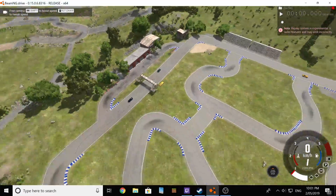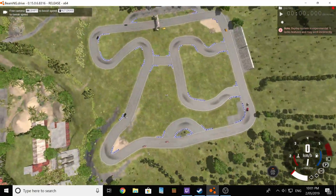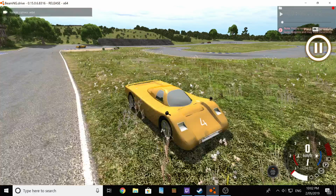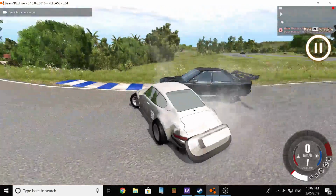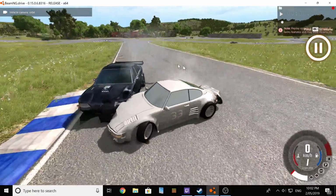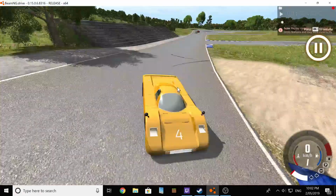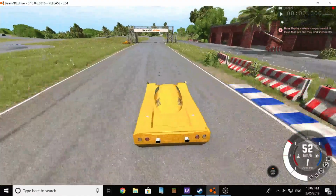So let's have a look where things are at. So the number... Oh, there's been another crash. Let's see what's happened. This Porsche's out blocking the track. So the number 4 McLaren will come around to start.